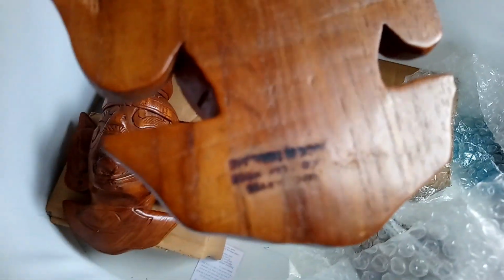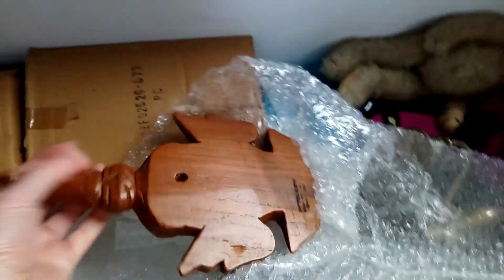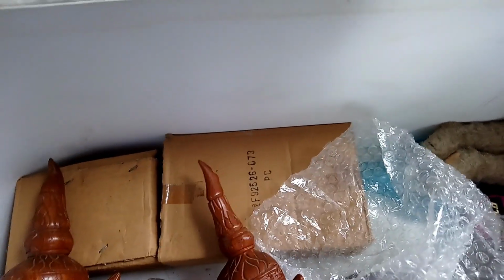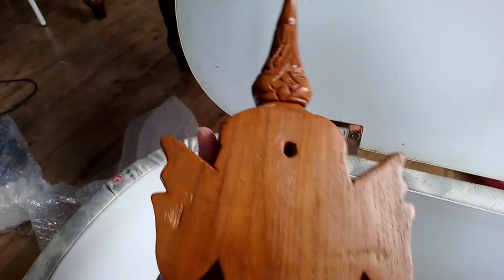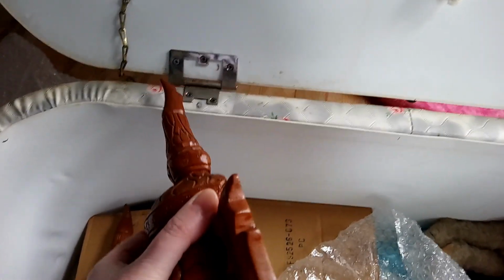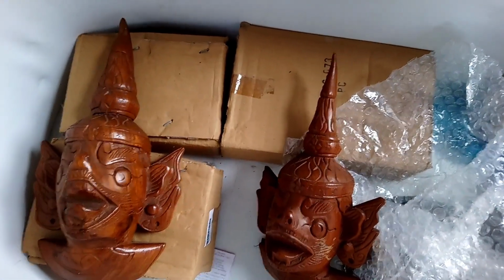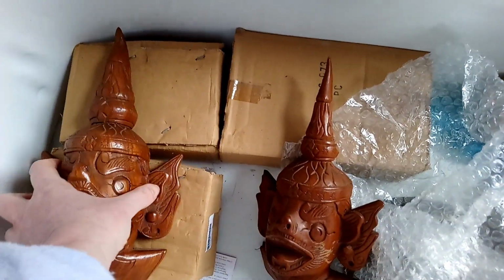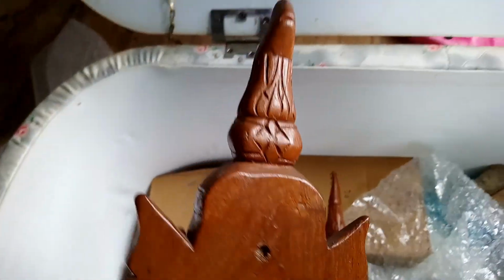What does that say? Put that down. What does that say? Hand carved, solid teak wood, made in Thailand. Amazing. And I did something like that. Did I chip them? Was it these? I did have a phase where I was chipping everything I bought. I was just ruining everything I brought in the house. So I went through a phase of throwing it out. So I wonder if it was these I dropped. No. Oh no, these are fine.